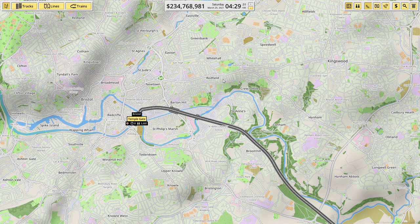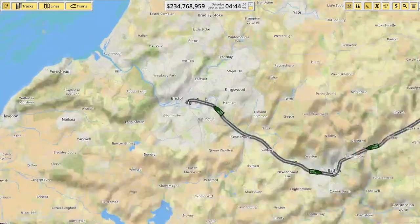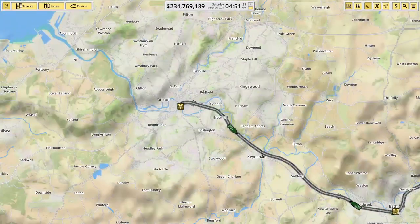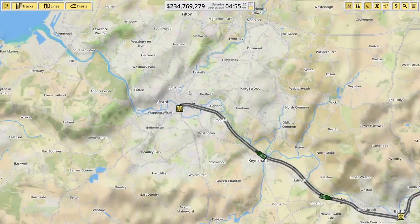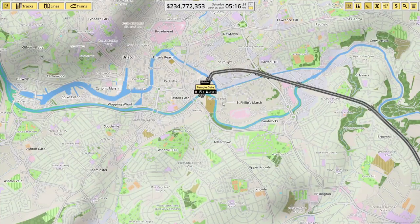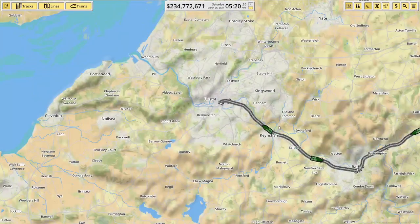And as you can see, we are back in NIMBY Rails for number 5 in the series. And as you can see, we are in Bristol. And as I kind of alluded to in the last episode, we're going to focus on getting some trams set up today. As you can see, Bristol is obviously quite a large city, so there's an opportunity to get a lot of people into the main station and onto the Great Western Railway, and that means more money for us.